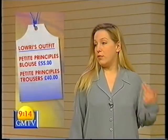I'd buy the trousers, I wouldn't bother buying the shirt because I don't like those cuffs. Well, that's a personal thing though, really, isn't it? Yeah, it's also a matter of the level of design, in my opinion.